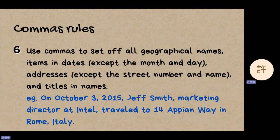Next, comma rule 6. Use comma to set off all geographical names, items in dates except the month and day, addresses except the street number and name, and titles in names. Example sentence: on October 3rd, 2015, Jeff Smith, marketing director at Intel, traveled to 14 Appian Way in Roma, Italy. As you can see from PowerPoint, commas are used after items in date, title in name, and address.